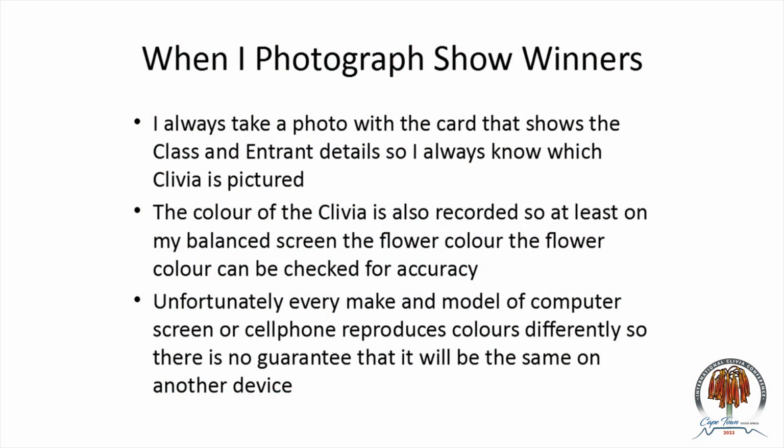I also record the color using this color chart to enable me to get it as close as possible on my balanced screen to what the actual Clivia looked like. As we've said before, unfortunately, every make and model of computer screen or cell phone reproduces colors slightly differently. So there is no guarantee that it will look the same on any other device.